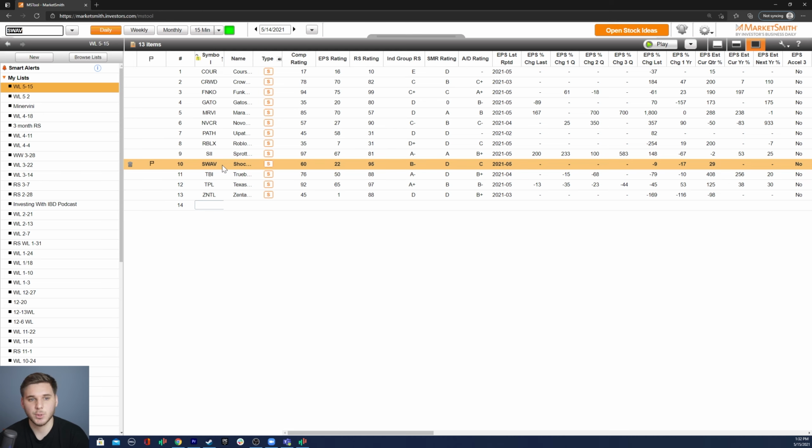My top 3 setups are SWAV as well as Roblox and FNKO, especially if these two have a few more days of sideways action before trying to move up on volume.